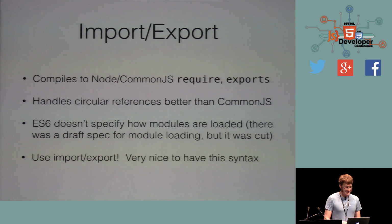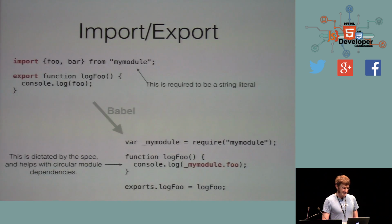OK, one more feature I'm going to talk about that's new in ECMAScript 2015. This is module syntax. ECMAScript 2015 doesn't specify how modules are loaded or how modules are distributed. What it does do, actually I'll go to this slide first, is give you a new syntax, which, if you're used to Node syntax, CommonJS, is pretty directly transpilable to that.